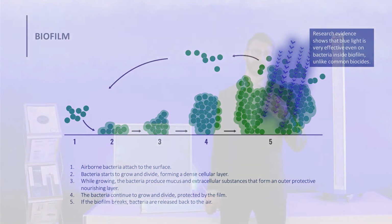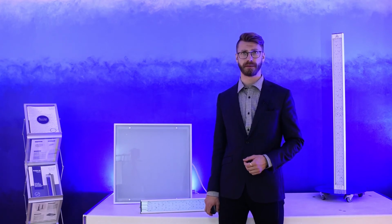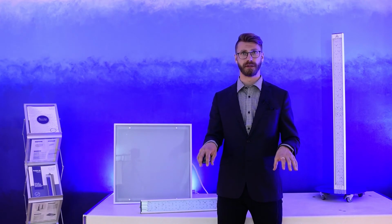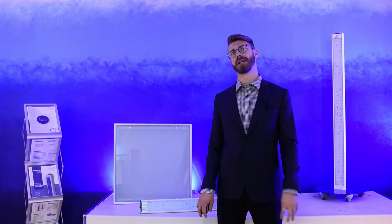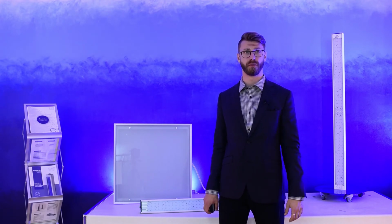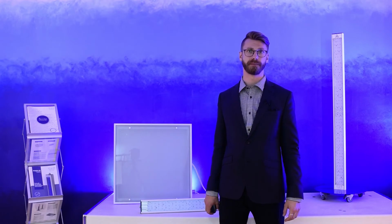But there are studies where blue light has been tested with, for example, MRSA bacteria as a separate bacteria, and also on MRSA protected by biofilm. And the research shows that blue light is also able to penetrate the biofilm and inactivate the bacteria through the biofilm. So again, even more comprehensive disinfection results with blue light than with traditional methods.